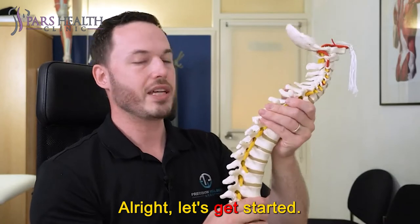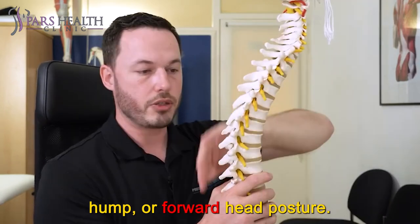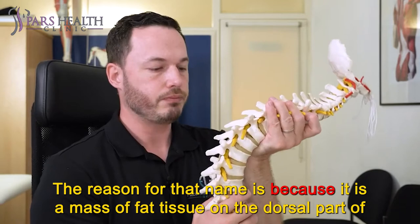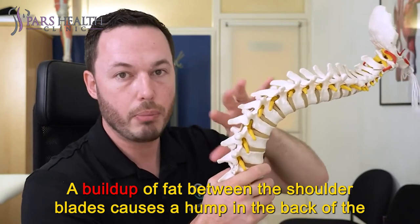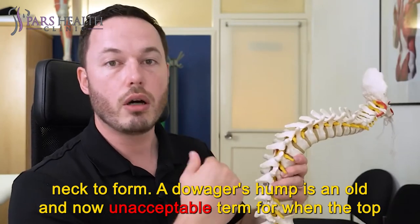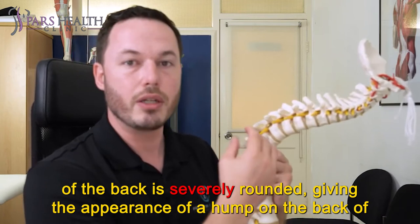Alright, let's get started. Some people still refer to this as a Dowager's hump, a hunchback, a buffalo hump, or forward head posture. The medical term is a dorsocervical fat pad. The reason for that name is because it is a mass of fat tissue on the dorsal part of the spine on the back of the neck. A buildup of fat between the shoulder blades causes a hump in the back of the neck to form. A Dowager's hump is an old and now unacceptable term for when the top of the back is severely rounded, giving the appearance of a hump on the back of the neck.